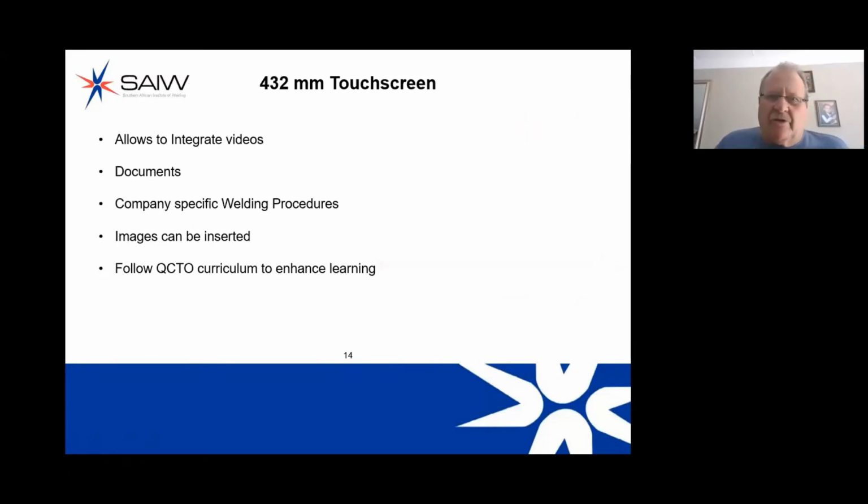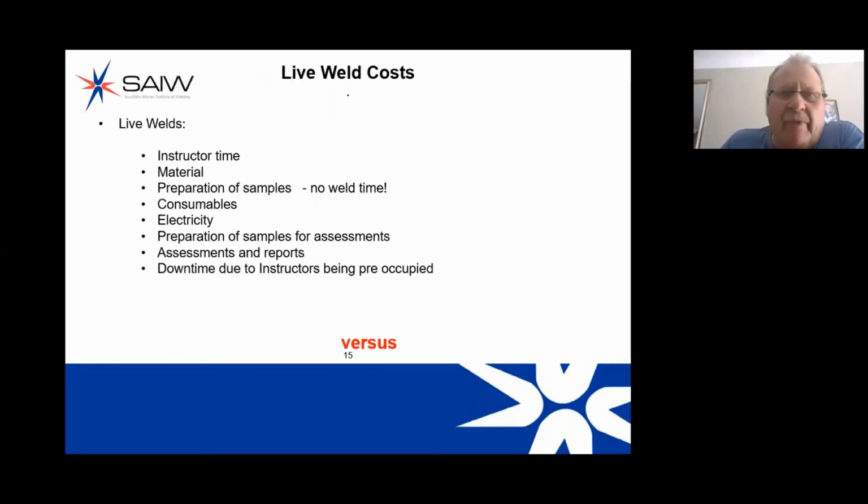Okay, so that is the touchscreen. What is also advantageous is that it allows you to integrate additional videos. You can add in documents like your WPSs. You can add in company-specific welding procedures or requirements. You can insert images, and you can also include a curriculum like the QCTO, or the Quality Council for Trades and Occupations, so that the learner or the welder knows how to enhance his learning.